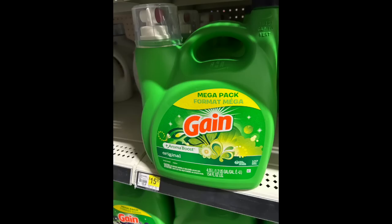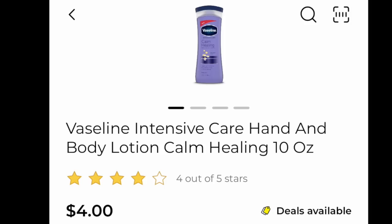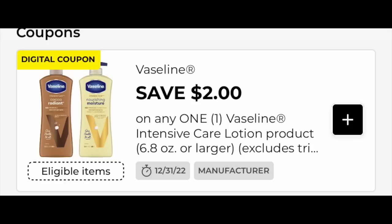Then we're going to grab the Big Mama for $15.95. And there is a good amount of detergent in there. And then we're going to load this $3 digital coupon. So use it or lose it by Saturday the 31st. We're also going to grab one of these lotions for $4 by Vaseline. Sorry, I didn't grab a photo, guys. I forgot. And then we're going to load this coupon, which is a $2 off that's attaching to said product.